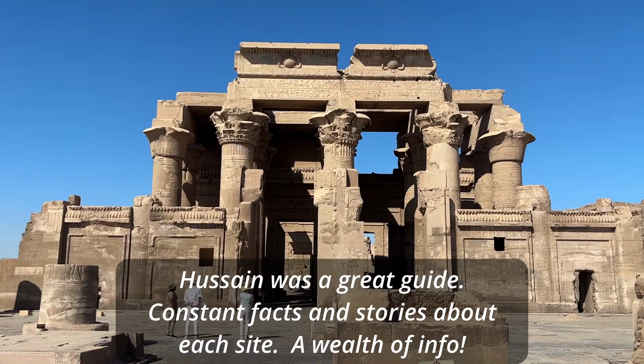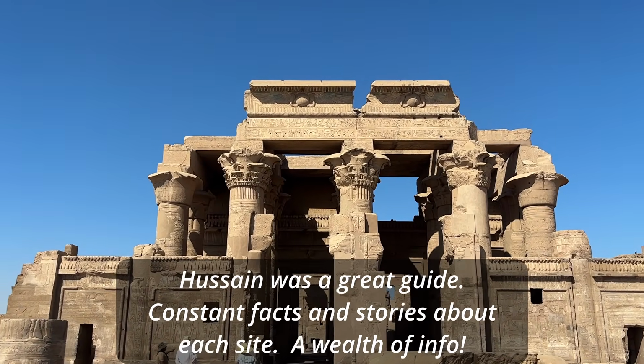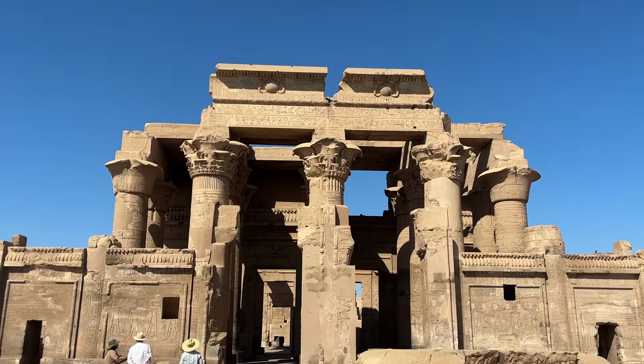We've arrived at Kom Ombo, and my guide Hussein met us here, and we're just entering the complex now. And here should be the pylon, the main entrance. And that's the open courtyard, the Roman part.